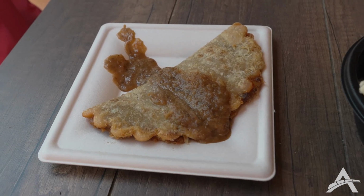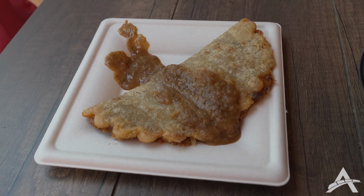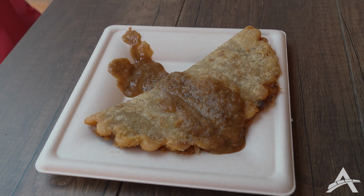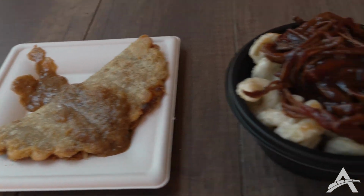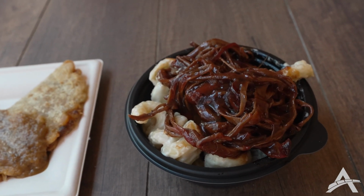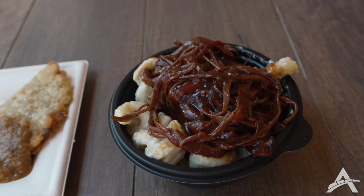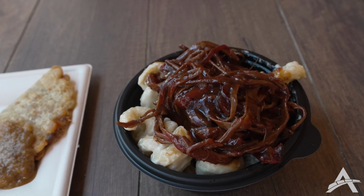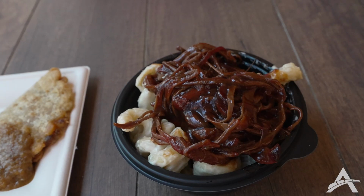This is the boysenberry beef empanada. It is a pastry filled with seasoned ground beef and topped with boysenberry salsa. And then the other thing, we might have to come back to this booth, but we're gonna start with these two. The other thing we got is the boysenberry barbecue mac and cheese, which is smoked brisket topped with boysenberry barbecue sauce on a bed of creamy mac and cheese. All right, first thing we're gonna try is the empanada with the boysenberry salsa.